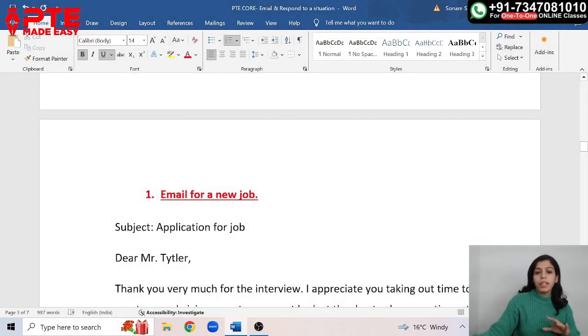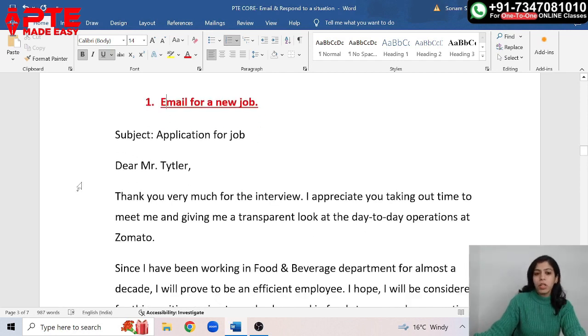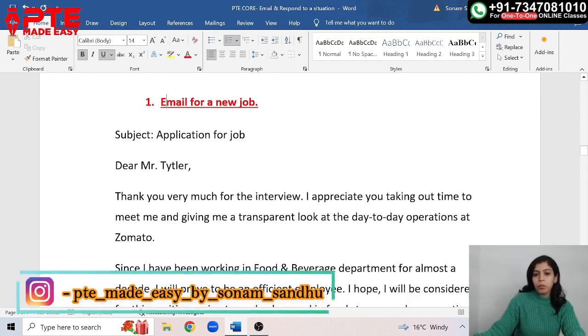Now, proceeding further, let's look at the email for a new job. So, basically, you are applying for a new job, you are applying for a new position. So, it is subject application for job. And whatever the position is, you can even write the name of the position. So, dear Mr. Titler, you are going to write the name. Okay? So, you're going to address.